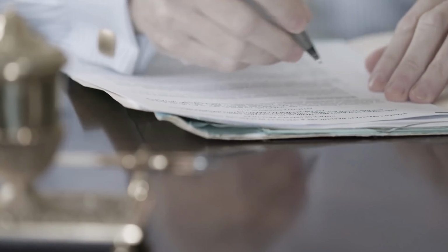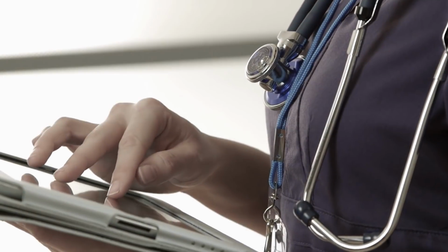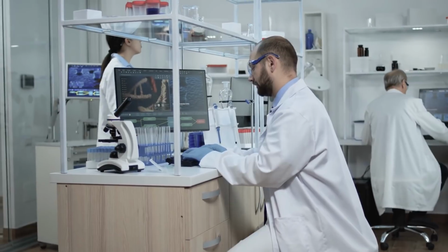A new service from NHS Digital improves the collection of primary care data, that's your GP records, and makes it available for better planning of healthcare services and for use in medical research. Now, some people don't like that. Can you opt out from your data being used for that purpose?